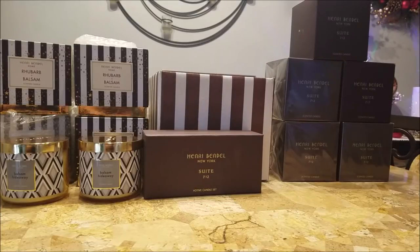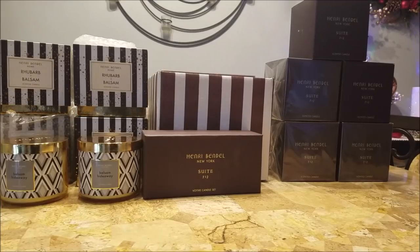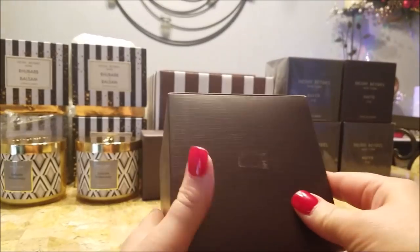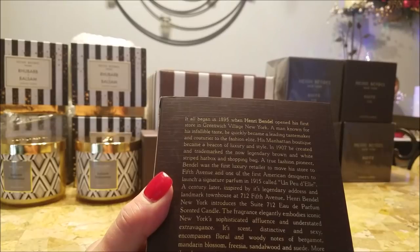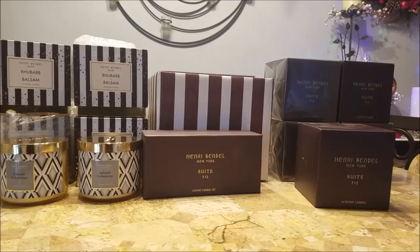Okay, and last but not least, I have Sweet 712 and Rhubarb and Balsam. I thought I only had 4 Sweet 712s in the 3-wick. I was ecstatic to find that I actually have 5. So that is good. And the scent description on this is, it all began in 1895. Well, you know what? Maybe I'll save this one for last. It'll be a nice closing. So before I go to Sweet 712, I'll talk about Rhubarb and Balsam.